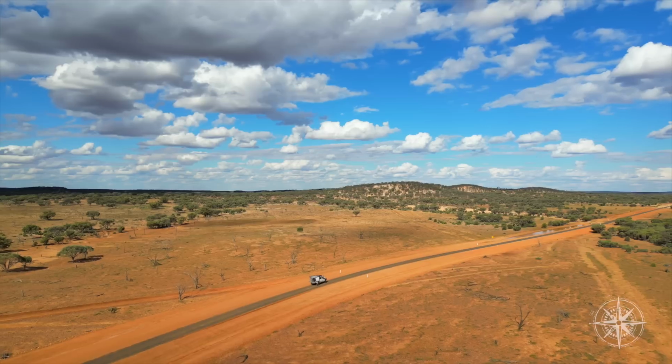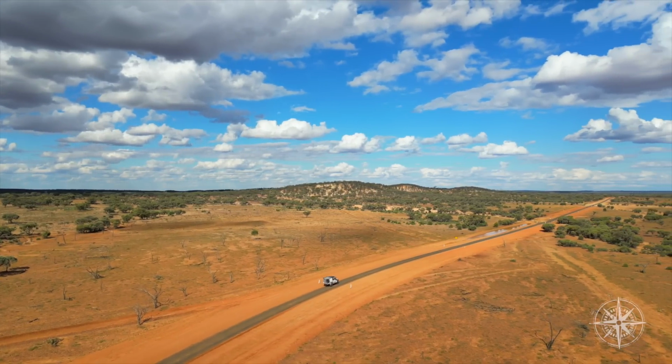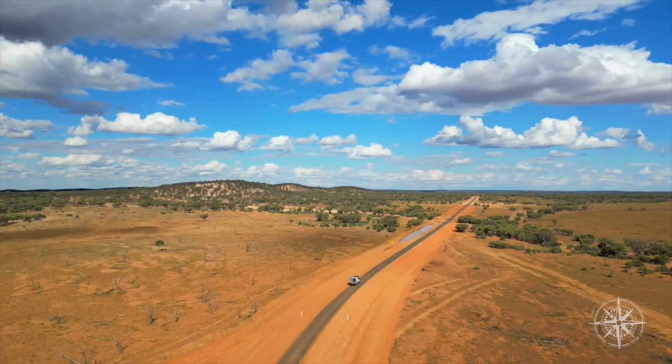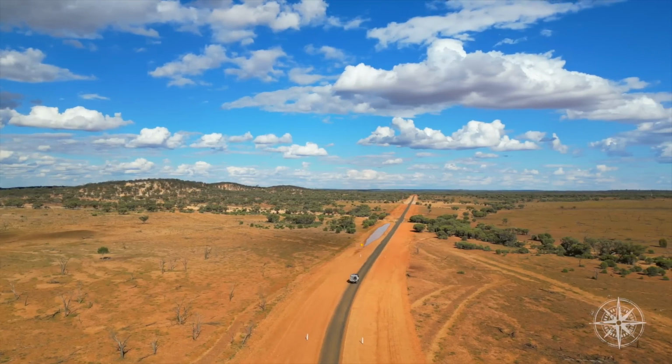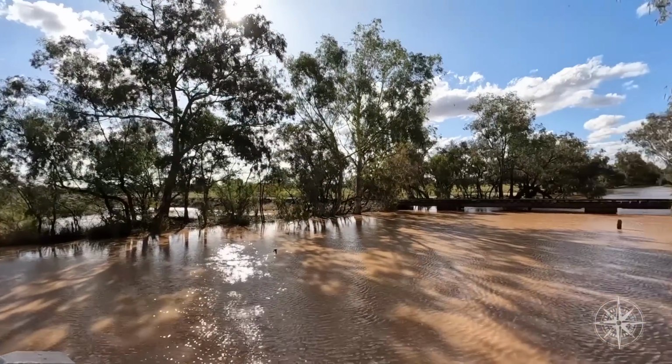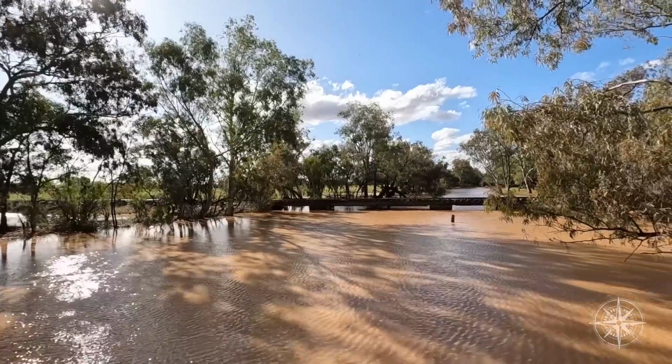Noticeably so. And it's amazingly green out here, particularly on the sides of the road from all of that water that's just sitting around. So that of course attracts the wildlife down. But it's almost been shocking how much wildlife we've seen roadkill today. Also, the bird life has been incredible.